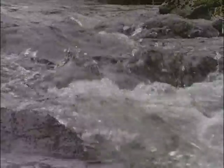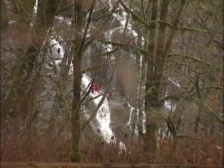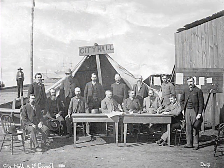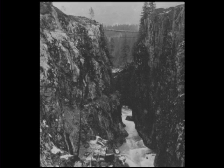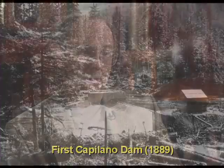Rain, rivers, oceans, water. This is the medium from which the Greater Vancouver Regional District was formed. It began in the late 1800s when the young cities of Vancouver and New Westminster were growing. Vancouver actually burned to the ground in about 1885, 1886, and one of the problems when Vancouver did burn to the ground was that there was no reliable source of water to be able to put the fire out. Two very enterprising fellows hiked all the way up in the Capilano Valley and saw that that was a good source of water. That's where all the start of the water district really began.